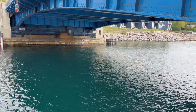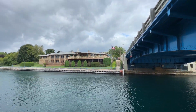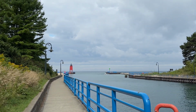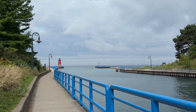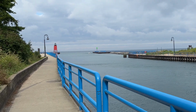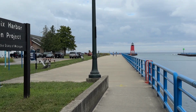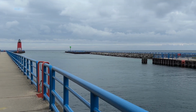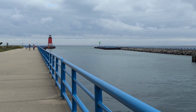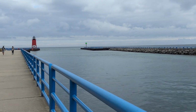Blue that water is. Charlevoix is a beautiful day trip for anyone visiting up north. It is a great place to enjoy a nice meal. We love coming here because you can get the view of Lake Michigan right out here at the end of this walkway. This is the Charlevoix Harbor. It's very peaceful out here. It is the perfect weather today too. About mid-70s, partly cloudy, and it is not humid.